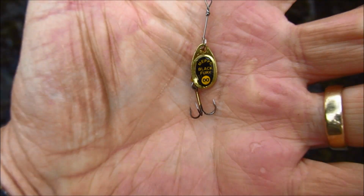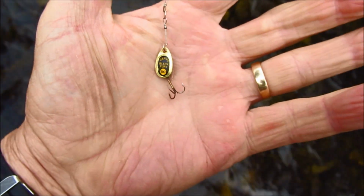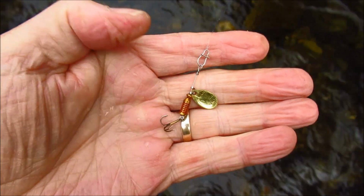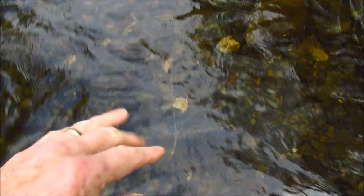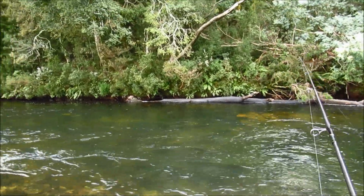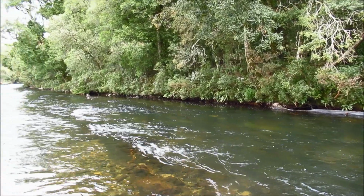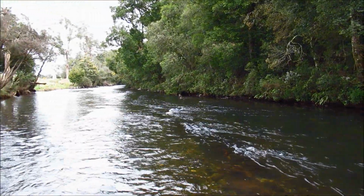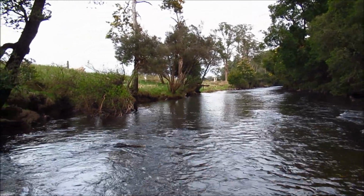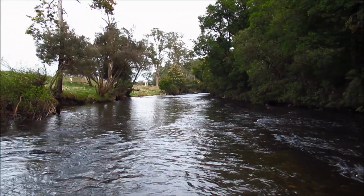I've now gone to a little gold Aglia, one I've put a Black Fury sticker on. It's only a 1.5 gram little lure, so we're going to give that a try now. I had a follow back there earlier, but it wouldn't take it, so we've just got to fish this shallow run here with a lighter one, and keep moving our way upstream. And at least I've spotted a trout today. It's more than happened last time I fished this little run.